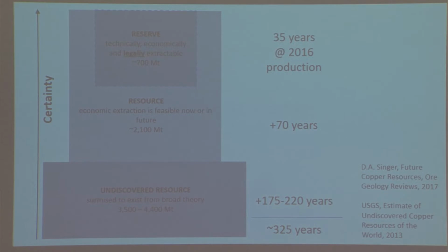So if we accept these numbers, with the reserve, what we can extract today, we have 35 years of copper. Of reserve, and 70 years of resource. And if we accept this number, which is highly uncertain, we may have another 200 years, give or take. So adding this all up, we have potentially 300 years of copper at current consumption rates.